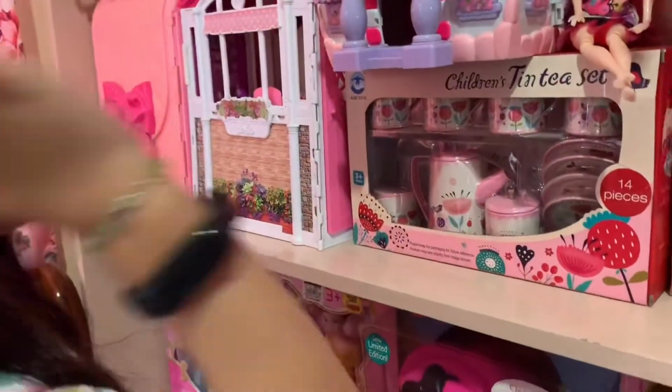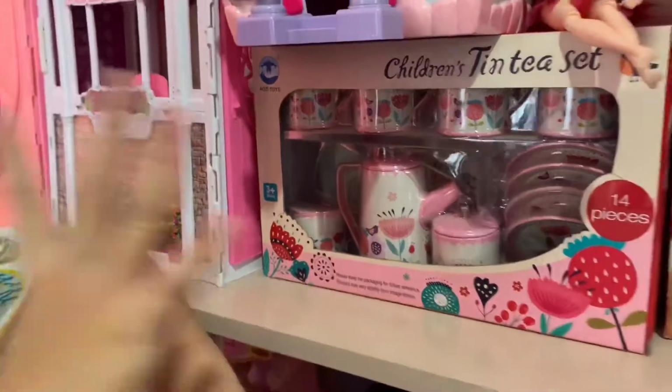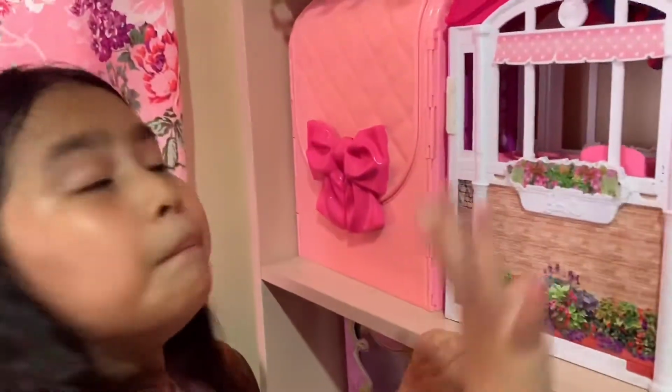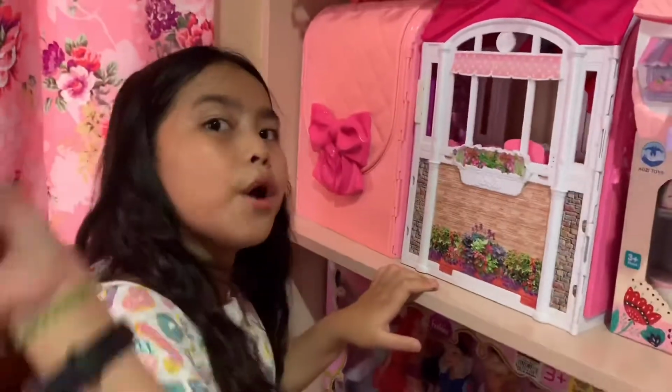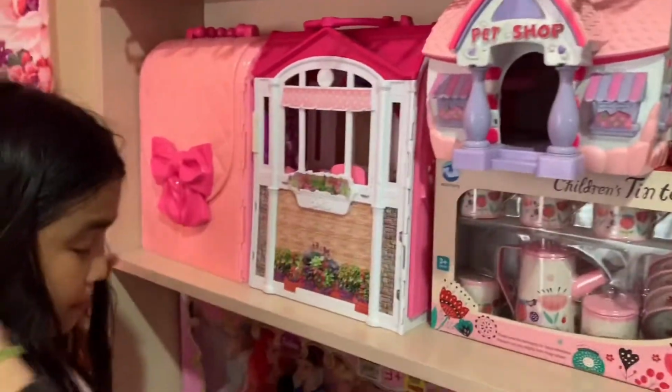And here, I also want to open, but I didn't tell my mom that she would be laughing. I see it in two sets. And in here is my dollhouse. I have another dollhouse in my room and another one. And this one is a mini house, and I also have a mini house in my room.